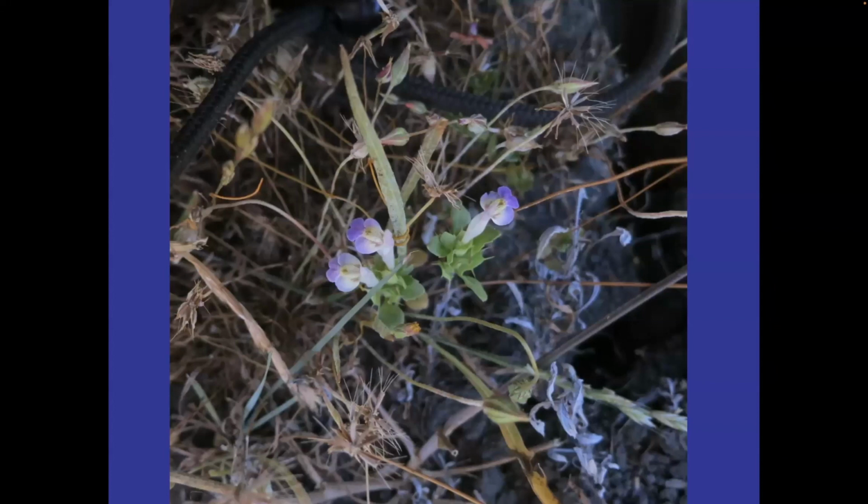Now I'm going to talk about some of the plants that grow in there. This is a plant that is endemic, does not grow anywhere else but serpentinites, and it only grows in Edgewood. This is the San Mateo thorn mint.